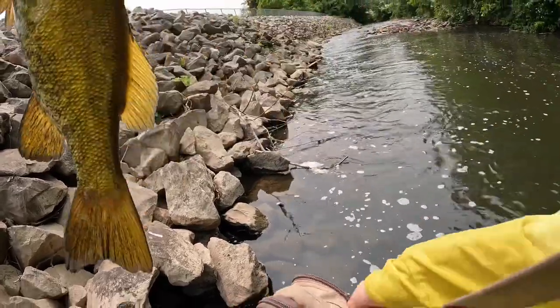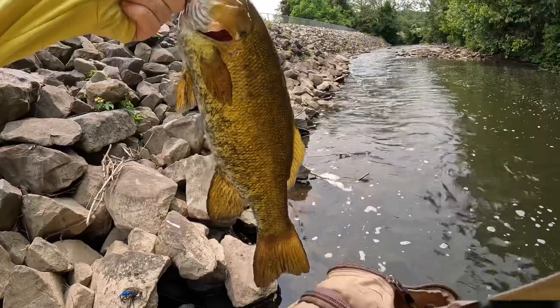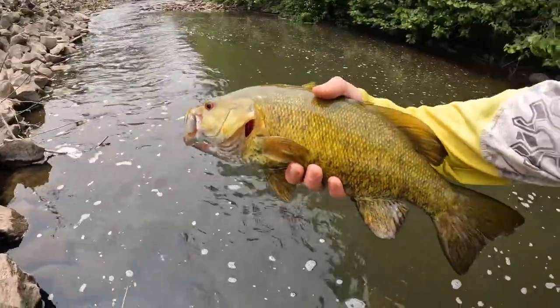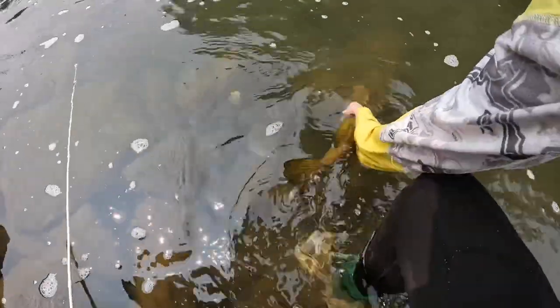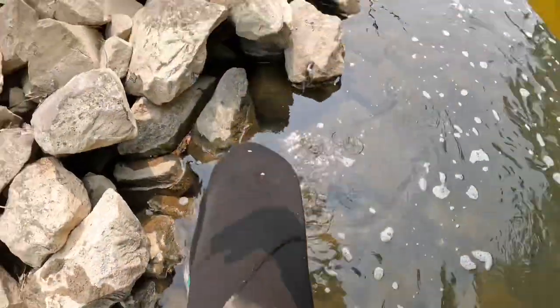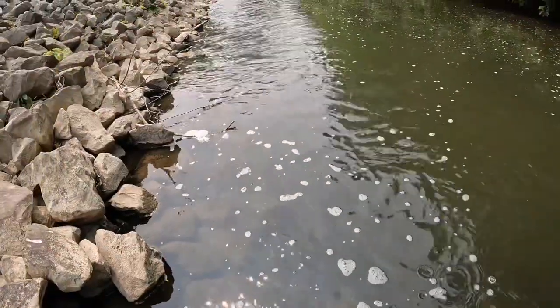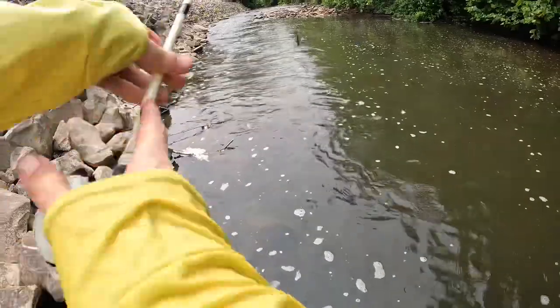Oh, good smallmouth. Oh, look at that big, beautiful smallmouth, ladies and gentlemen. Said I don't need a rod. I'm getting the F out of here. Big smallmouth, ladies and gentlemen. Big smallmouth.